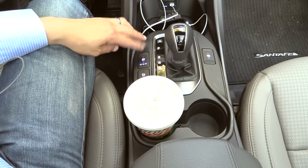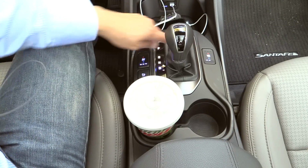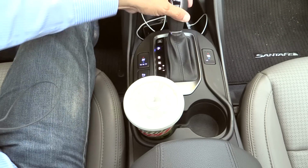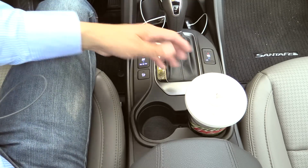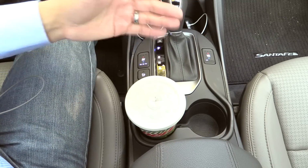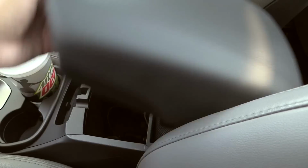Now, behind that storage cubby, we have our heated and our cooled seat controls, and this does have a cooled seat for both the driver and the front passenger right over there. We have a very traditional gear shift, and then we have two very large cup holders. These are not closable or adjustable, and they do accommodate the very largest of drinks that I was able to throw at it. Center armrest is large and thickly padded.